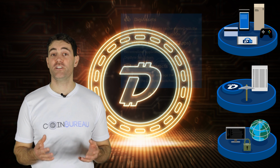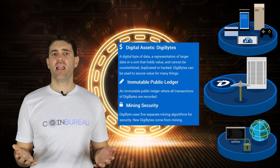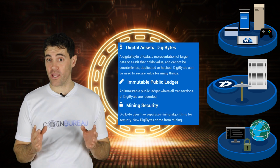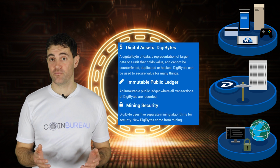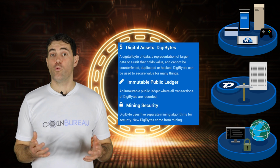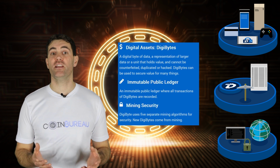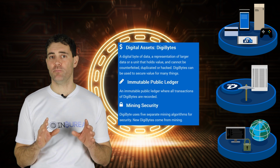The second piece of the Digibyte blockchain is the digital asset layer, which is the middle layer. Think of this layer as the Digibyte security layer. Any unit on the Digibyte blockchain that holds value cannot be duplicated, hacked, or counterfeited. Digibytes are used as a way to secure value for many types of things. Also, part of the digital asset layer is the immutable public ledger. With its public ledger, Digibyte records all transactions and stores them permanently. Plus, when it comes to mining Digibyte, the blockchain uses 5 distinct mining algorithms for security purposes. I'll cover this in a bit more detail below.